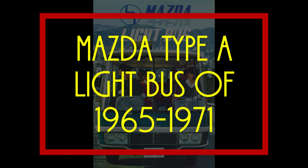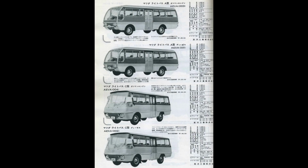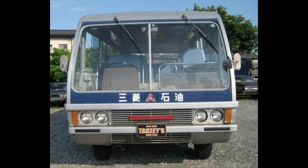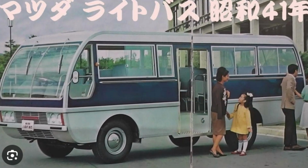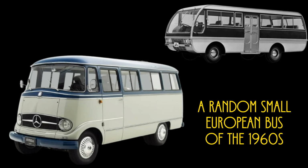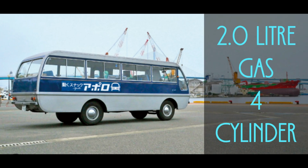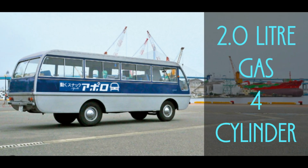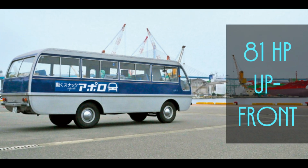Mazda's first bus for general public use was the 1965 25-seater Mazda Light Bus Type A, based on a concept shown at the 1964 Tokyo Motor Show with its huge laminated safety glass windscreen and futuristic styling. It was a world away from the traditional buses found in Europe in the 1960s. Other than the styling, the Type A was typical of the era. The engine was a 2.0-liter gas 4-cylinder mounted up front, providing 81 horsepower.